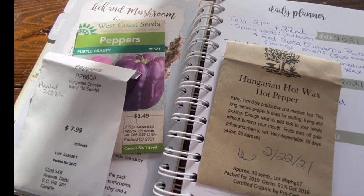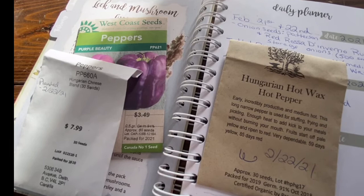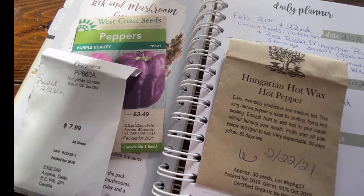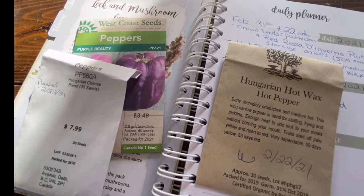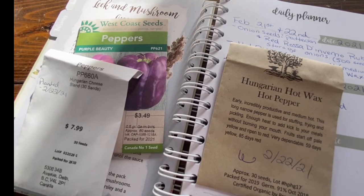So zone 2, zone 3, these are your peppers. If you have a hard time growing jalapenos, try these ones. You won't be disappointed. They do have some heat, and I think they would work really good for jalapeno poppers, just using Hungarian hot wax peppers instead. They won't be green, they'll be yellow, but I think that they would make a very nice pepper.